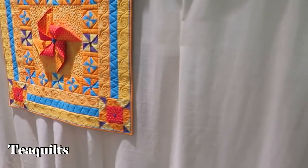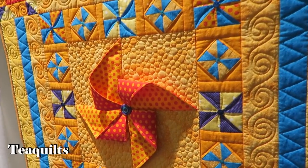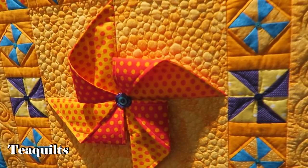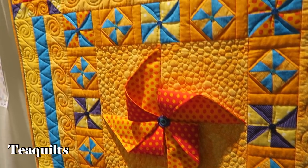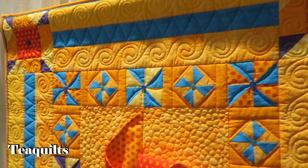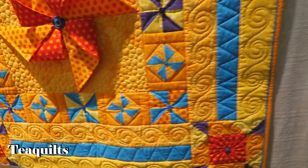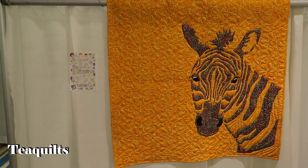Ooh, isn't that pretty? I've made this block before, but it is gorgeous made this size. Look at these. God Almighty. Look at the people. They're worshiping. I did not see that. That's Egyptian.